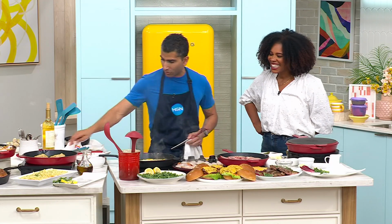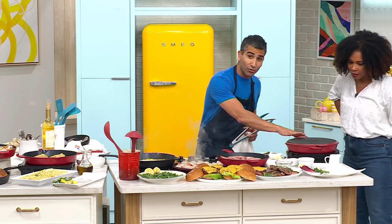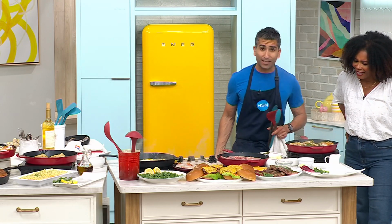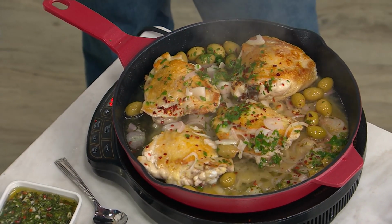as we call it in the restaurant world, these shrimp. I'm using the 12-inch for my pork chops. I'm using the 12-inch and the griddle over here to sear and then braise these stunning chicken thighs with the olives and the shallot and the chili. When you don't dread the cleanup, you have fun in the kitchen, you use the cookware.